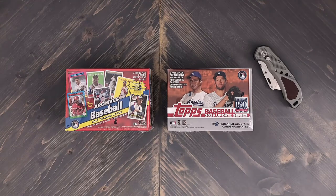On today's Saturday Showdown, we have 2019 Topps Archive Trading Cards versus 2019 Topps Baseball Update Series. There are amazing rookies in both these packs, so let's get into this rip.